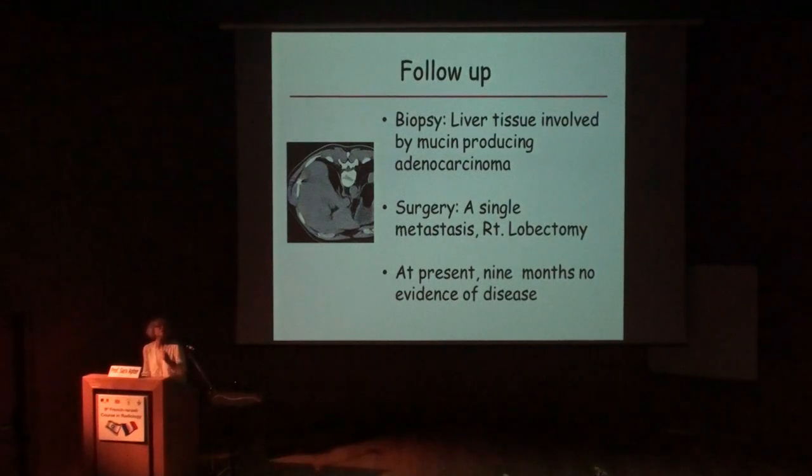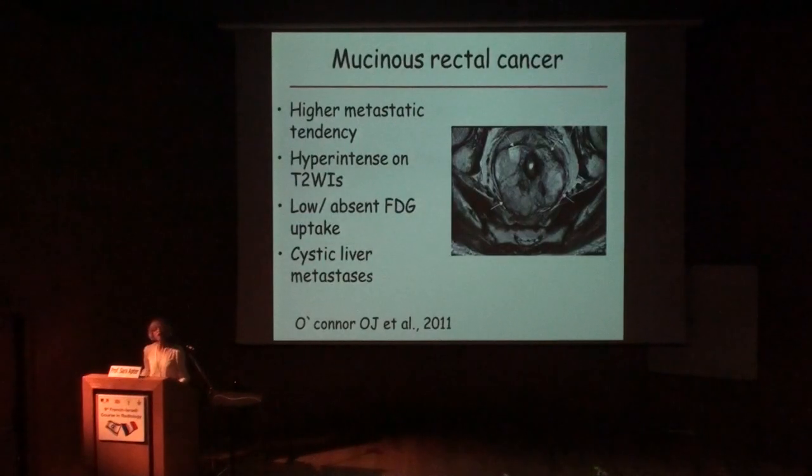So remember, it's a pitfall. These mucin cancers, first of all, we have to mention it. It's not our job to tell histology. But if we see the hyperintense lesion on our good old friend T2, and we say to the surgeon and to the oncologist, look, that might be a mucin producing tumor, it changes their attitude also, because it is a higher metastatic tendency. And what is more important, there's no gadolinium and no FDG uptake. So don't rely so much on the PET FDG in these patients. And they can cause cystic liver metastasis, as in our patient.